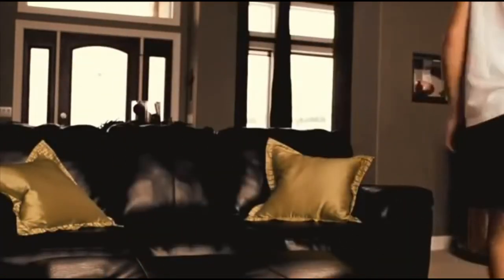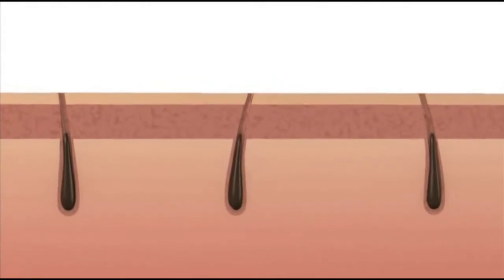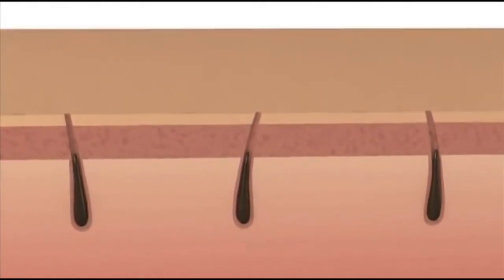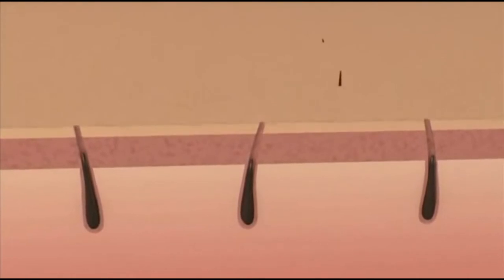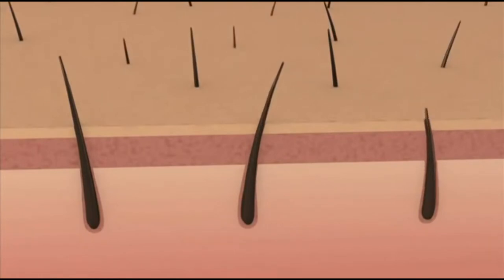Hair has a continuous growth cycle from active to resting phases. The time it takes to complete a cycle varies, usually between 18 and 24 months. Light-based treatments only affect hairs in the active phase, which account for up to 90% of all hair follicles.